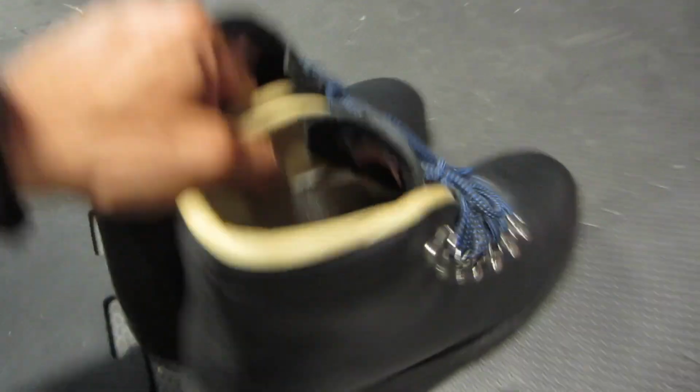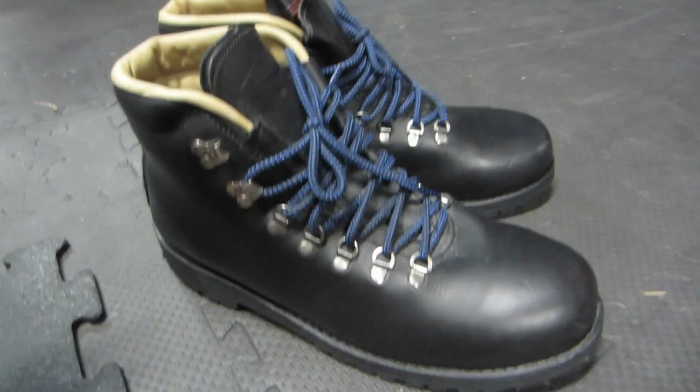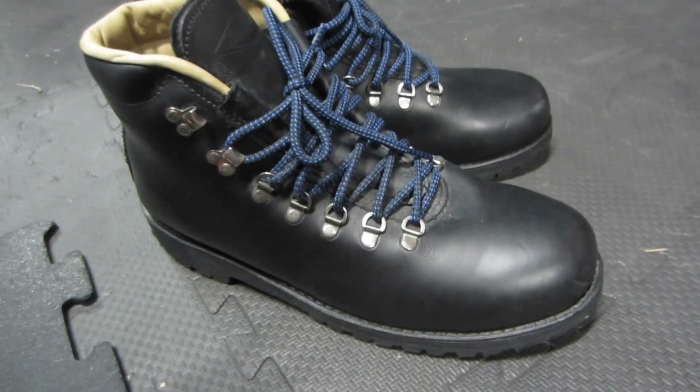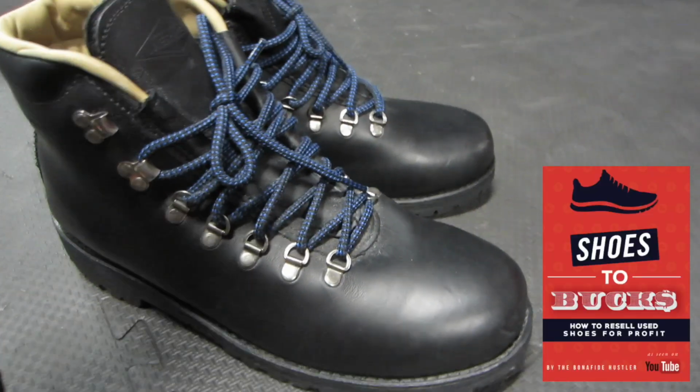Today I found this at a Goodwill. These are Merrell Wilderness Hikers. They're pretty much the most elite boot that Merrell makes. Very expensive. I paid 33 bucks for these, and they should sell for right around 150 to like 250. It's a pretty big spread. They're size 13, extremely mint, which is great.